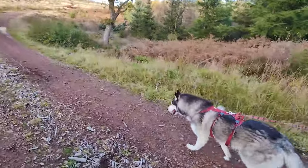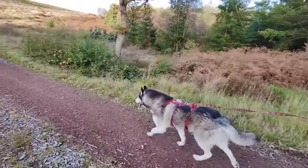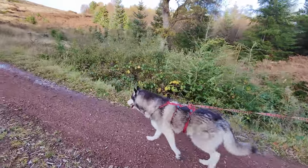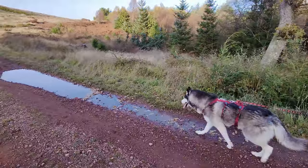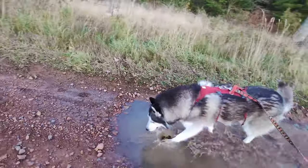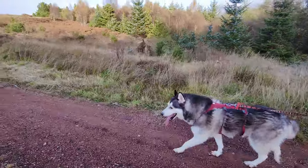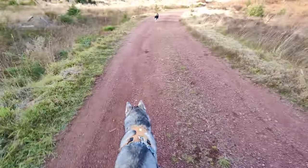As I said in an earlier video, Milo here is one of those dogs who's just like a big kid. Ooh look, there's mud, let's go in the mud. Ooh look, there's a puddle, let's go in the puddle. And we'll demonstrate it now. There he is. Enjoying that, son? Yeah? Good lad. Good boy. Hey Maya, you good girl?